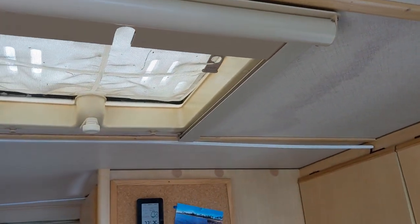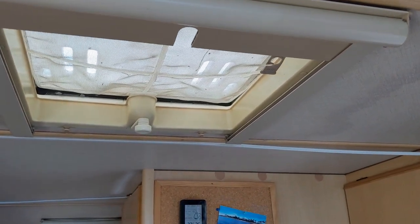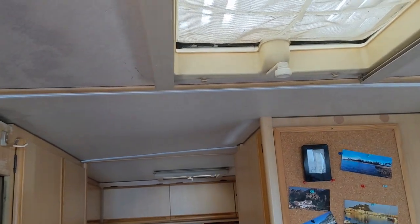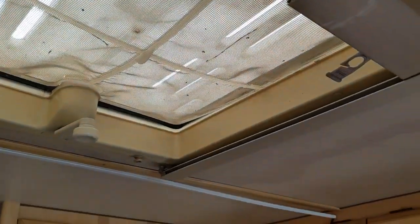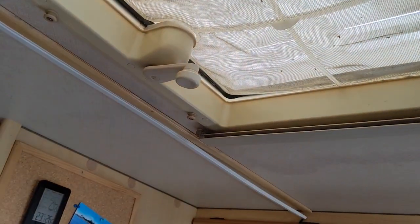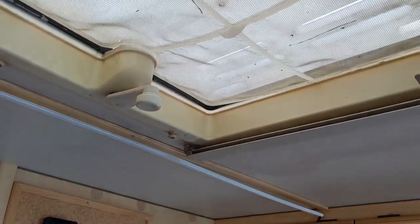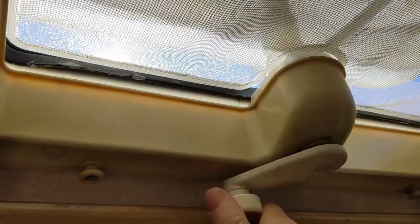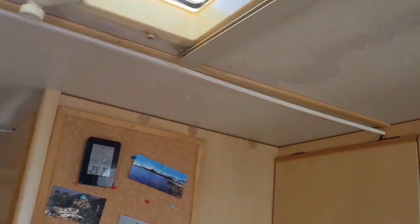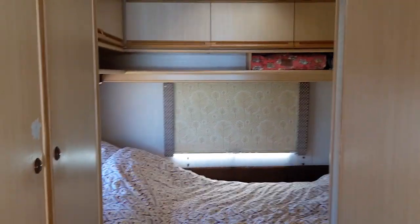Like it was mentioned in the previous video, we have had torrential rain. In fact, it was raining last night and not a drip comes in at all. So again, another ceiling hatch, and that works perfectly fine. Oh, the sun's coming in. There we go. And they've all got these blinds at night time, which we don't tend to use, to be honest, because we're so comfy in that bed, we'll never get up.